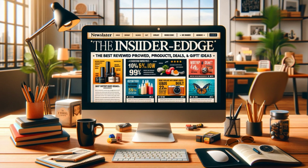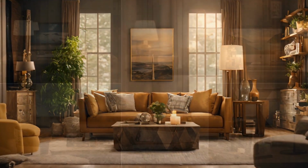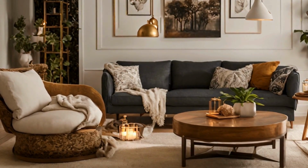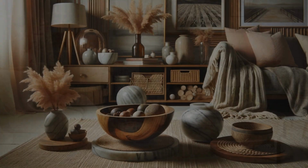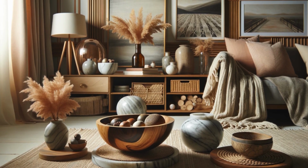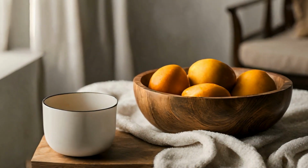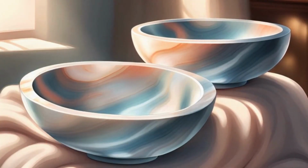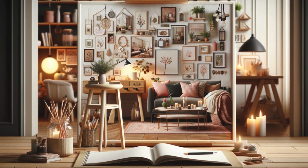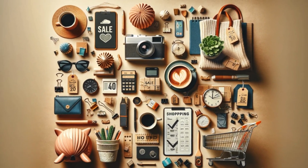It's totally free. Remember, decorating your home is all about expressing yourself and creating a space where memories are made and cherished. With these affordable finds, you're not just decorating, you're setting the stage for life's little moments. So, go ahead, give your home the makeover it deserves. Whether it's the rustic touch of a mango wood bowl, the elegance of marble bowls, or the cozy comfort of a throw blanket, these pieces are sure to add that special something to your home. And the best part, you did it all while being a smart, budget-conscious shopper.